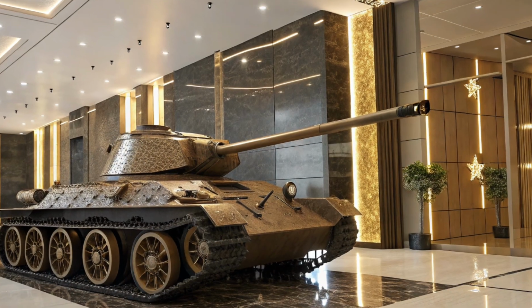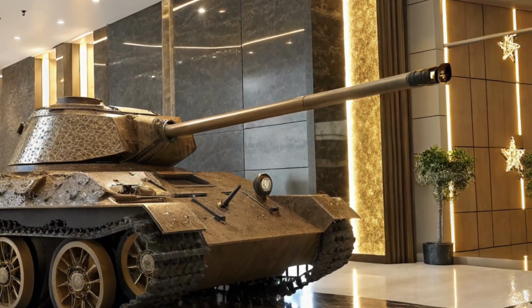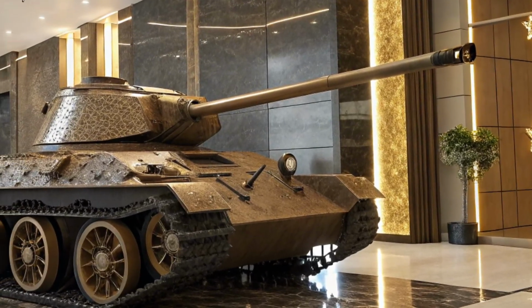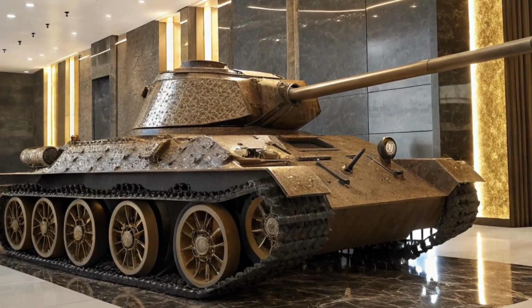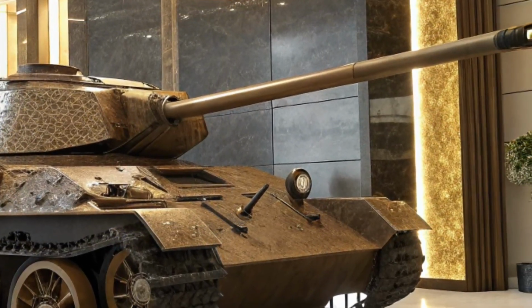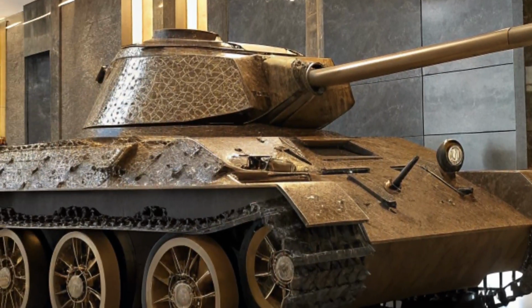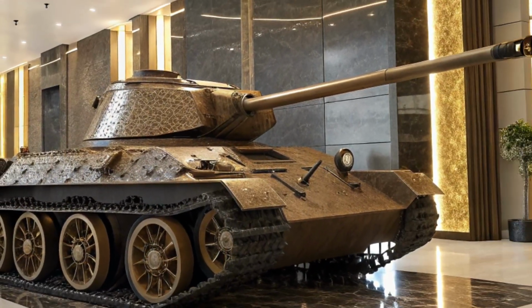The T-34 tank is one of the most iconic armored vehicles in military history, a symbol of resilience, innovation, and raw battlefield power. Developed by the Soviet Union and introduced in 1940, it changed the landscape of armored warfare during World War II. It wasn't just another tank. It was a revolutionary design that influenced generations of armored vehicles that followed.